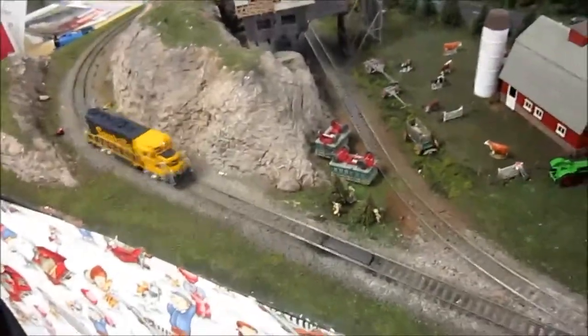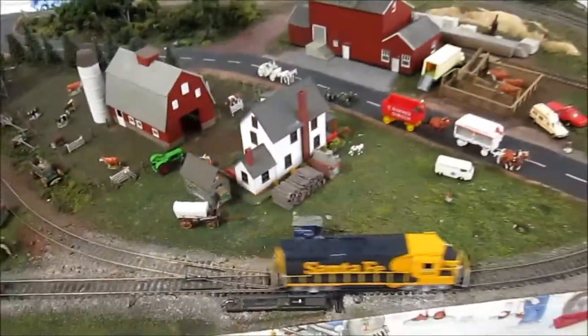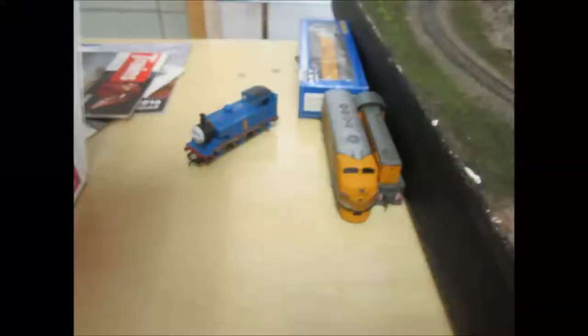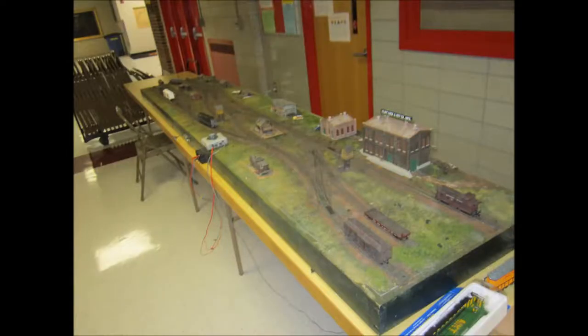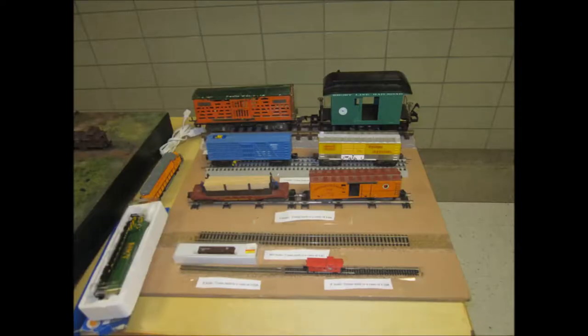There's also this one table HO scale layout, which I probably saw at NMRA 2018. The operator even had a Hornby Thomas and a Hornby Percy. There was also this neat layout, but no one was operating it when I was walking by it, which included this nice display of the different scales and gauges of model railroading.